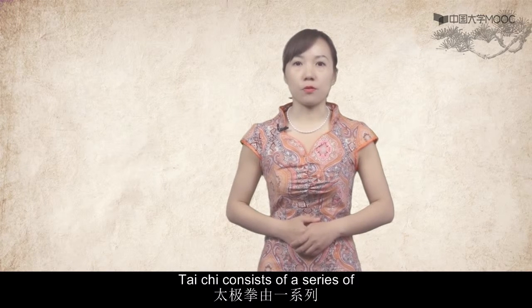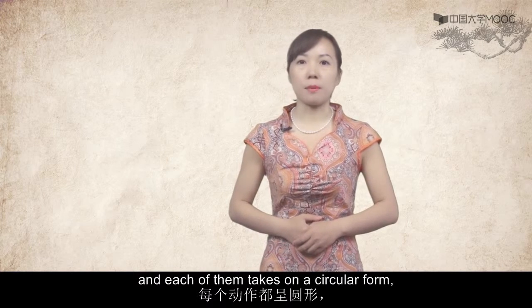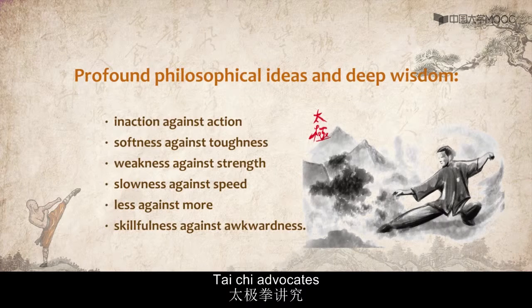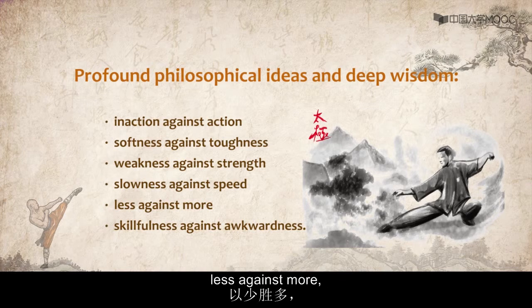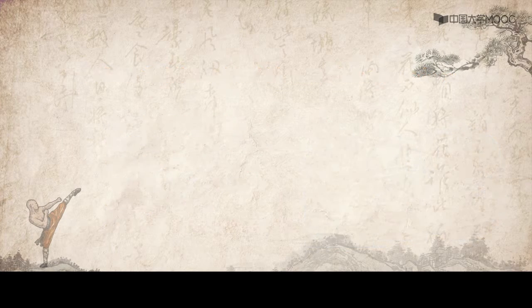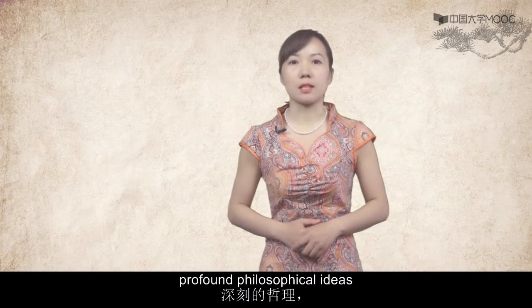Tai Chi consists of a series of entangled spiral movements, and each of them takes on a circular form, which makes it quite different from other fist fighting techniques. Tai Chi advocates the use of inaction against action, softness against toughness, weakness against strength, slowness against speed, less against more, and skillfulness against awkwardness. It indicates that Tai Chi contains profound philosophical ideas and deep wisdom.